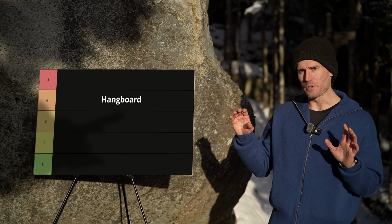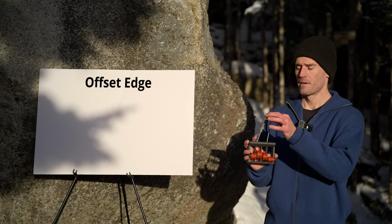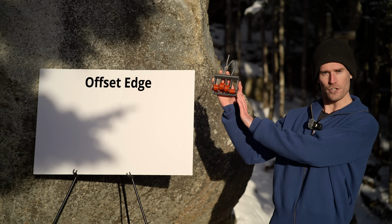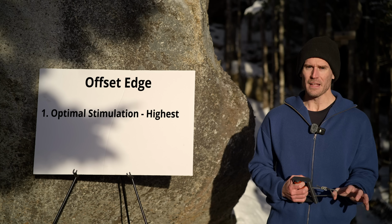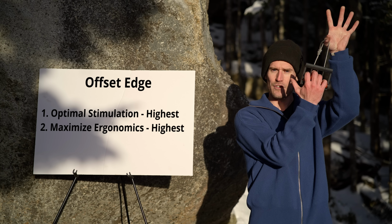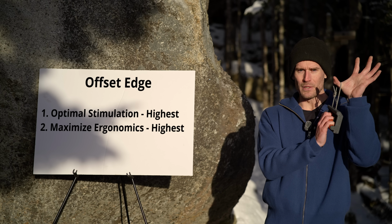Overall, though, I'm going to have to put the spring gripper in B tier. And finally, the custom offset edge. In terms of optimal stimulation, it is the highest. You get perfect individual finger loading. In terms of ergonomics, again, it's the highest. It is custom fitted to my hand anatomy and customized in multiple dimensions.